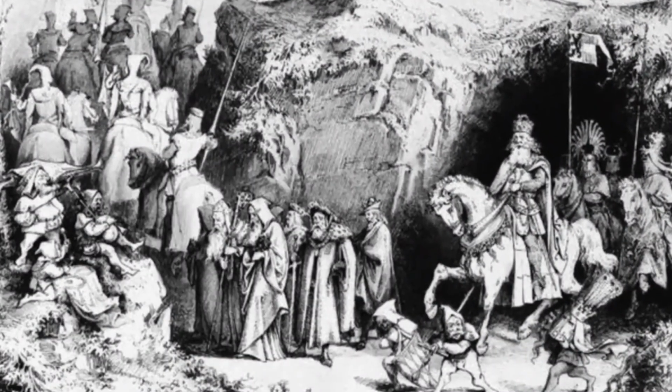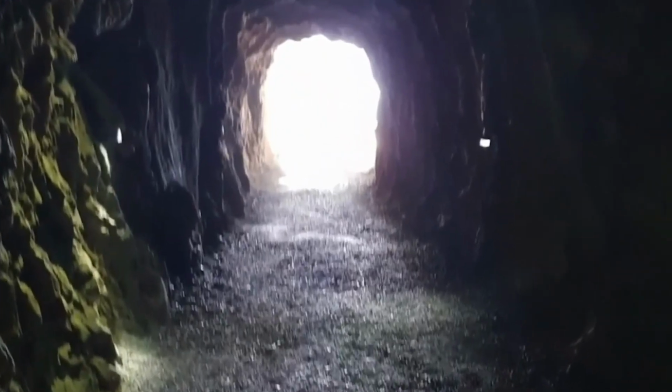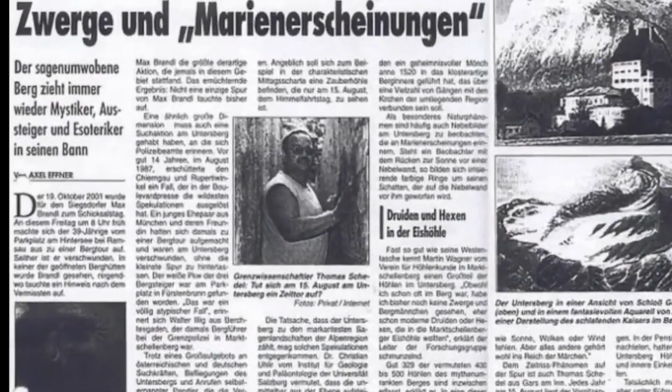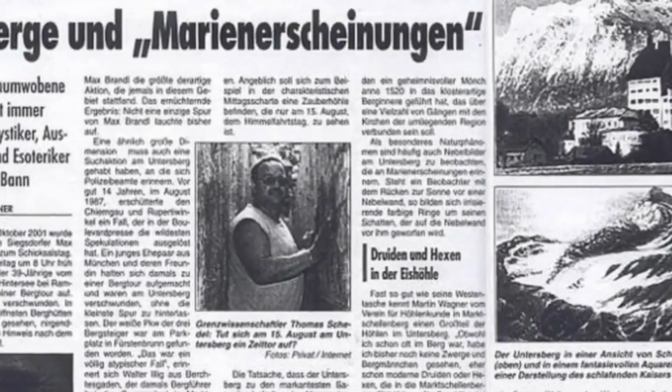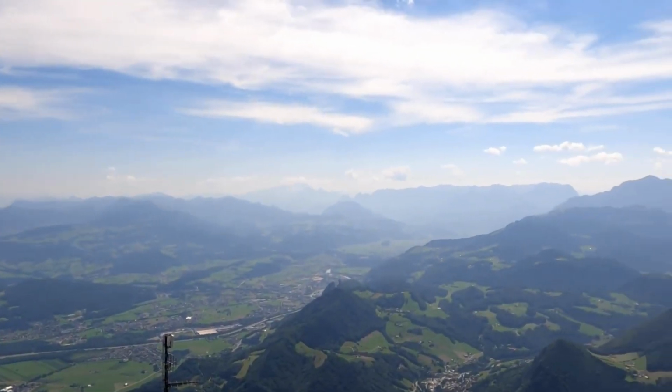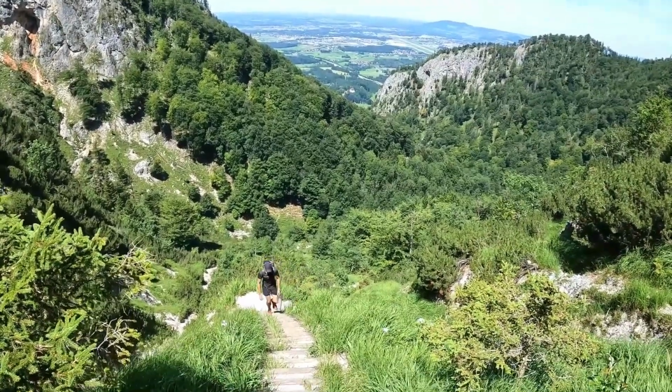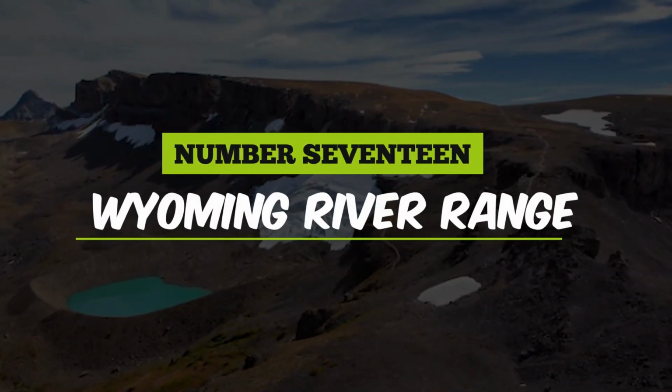Since way back in 1738, Mount Unterberg has been linked to all sorts of strange events, like people disappearing or experiencing strange time-related phenomena. These reports only add to the mountain's mystery and make it an even more intriguing place to explore. Number 17. Wyoming River Range.